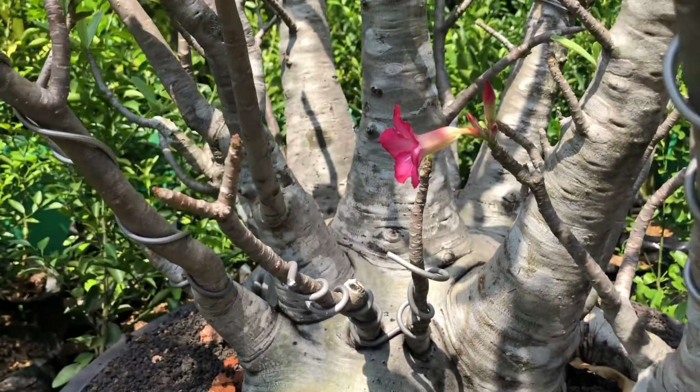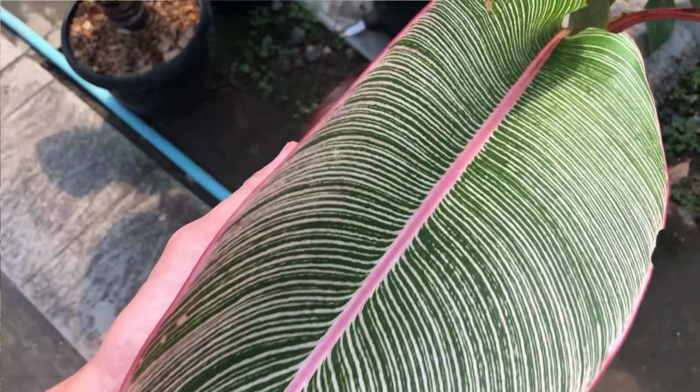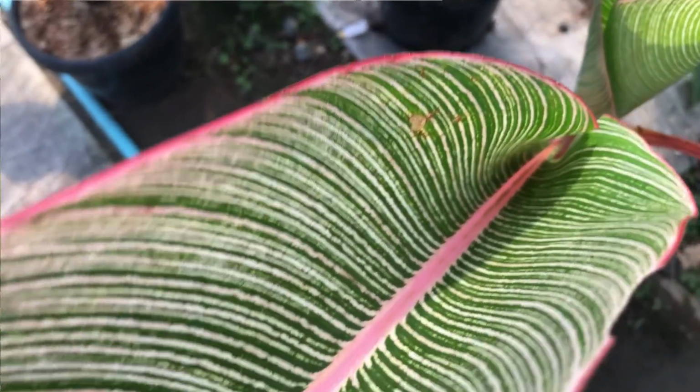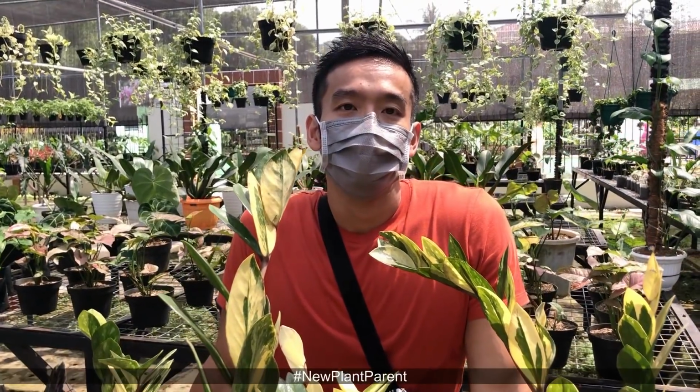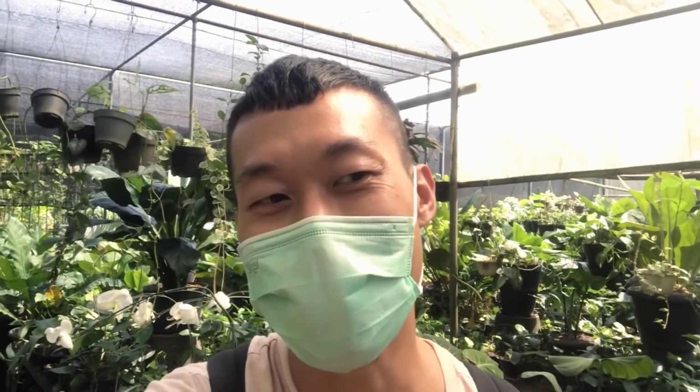It's Sunday and my friend Ferdo has dragged me out to come plant shopping with him because it's his first time purchasing plants for his newly renovated apartment. Everybody say hi to Ferdo. And of course, I got distracted by my own planty adventures, so I lost him.